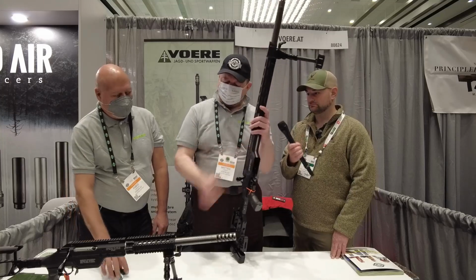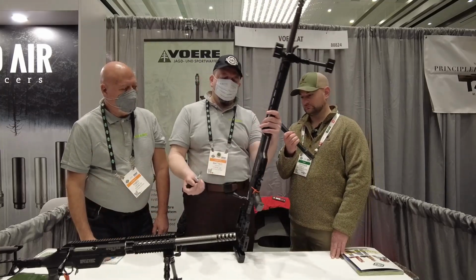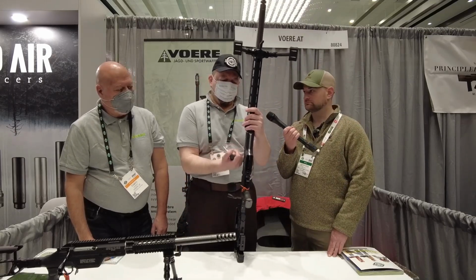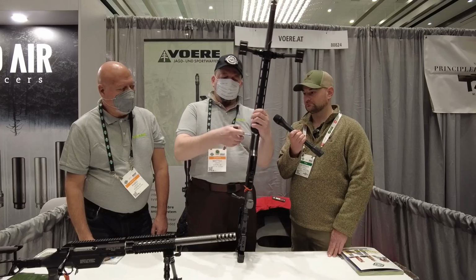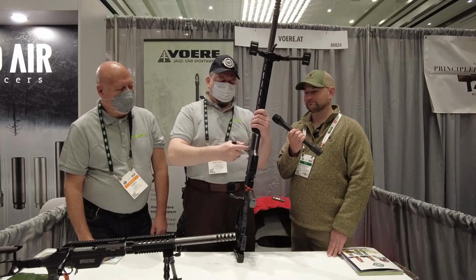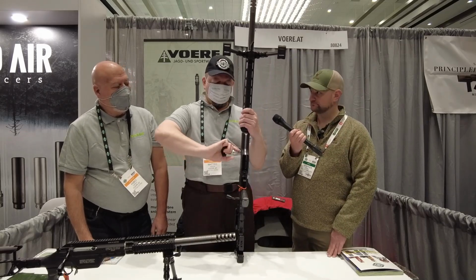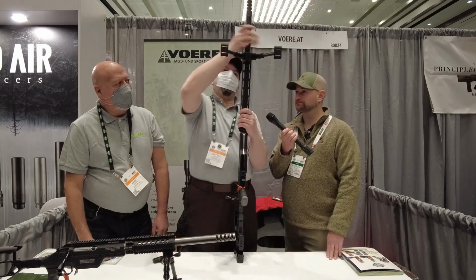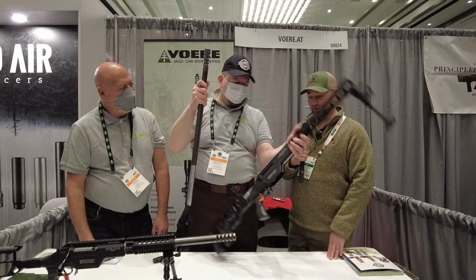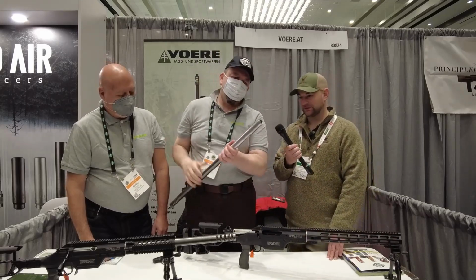How to do that is pretty simple. You just have to open, look inside, make sure it's empty, and unlock the 4 screws that keep the barrel in position. It's a barrel block. Barrel block means that the whole barrel comes off in one go. Wow, that's really quick and impressive. Yeah, it's easy, huh?